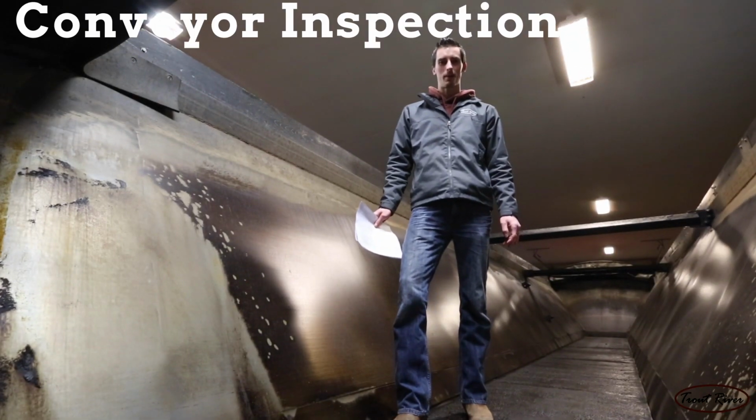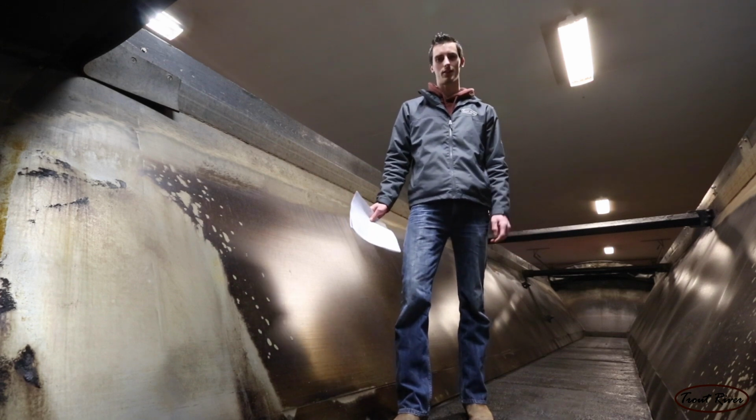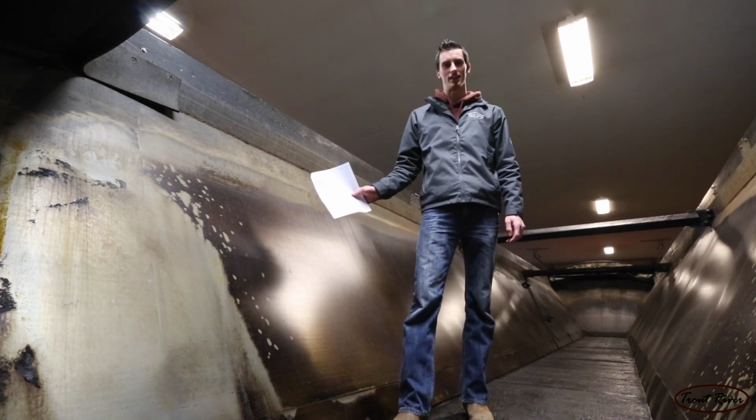For your conveyor inspection, you can look in the trailer, you can look under the trailer, and you can look through your inspection doors. Again, there are many things to look at, and they're all listed on the checklist.